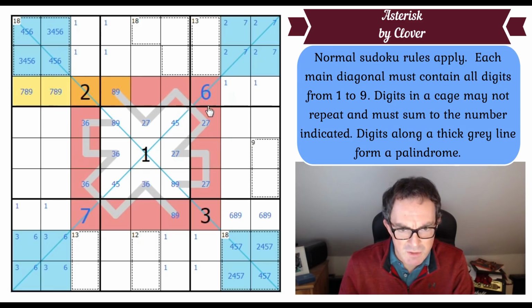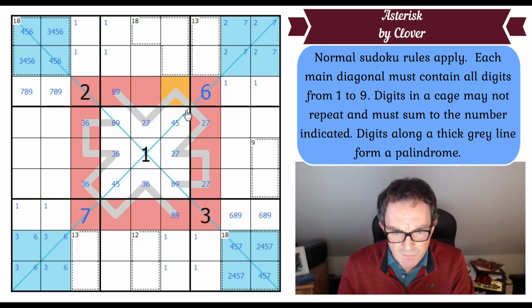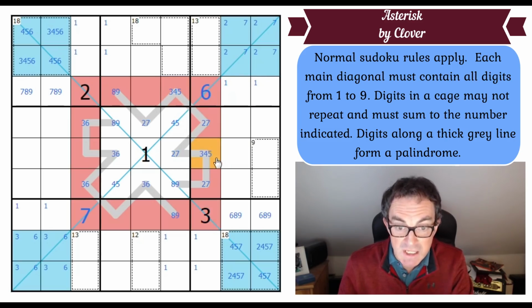Because they've already got 2, 6, 7, 8, 9. So this is 1, 3, 4, 5. It can't be 1. So this is 3, 4, 5, 3, 4, 5. It can't be 3. Wow. So this is a 4, 5 pair.